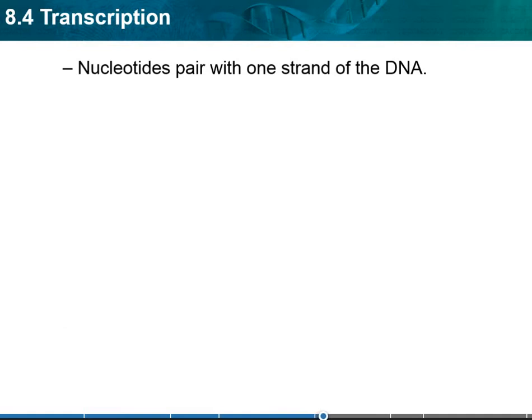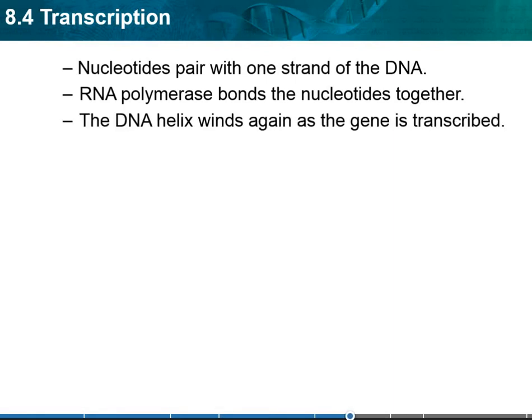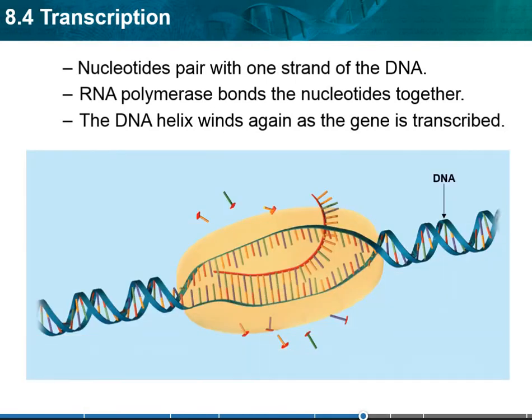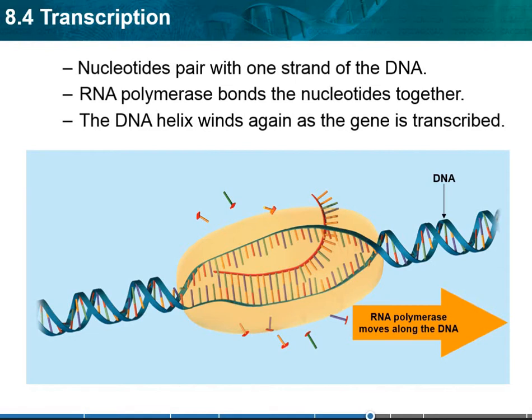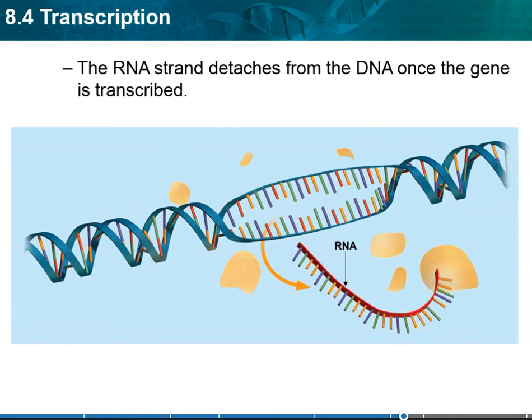Nucleotides pair with one strand of DNA, so it's only going to pair with one side when it unzips it. RNA polymerase bonds the nucleotides together, and the DNA helix is going to wind again as the gene is transcribed. So as the RNA polymerase travels down it, it will be unzipping it, and then as it gets past, the DNA is going to zip back together. The RNA strand detaches from the DNA once the gene has been transcribed, and that's what you see in the picture there. So it's done, and that DNA will zip back together.